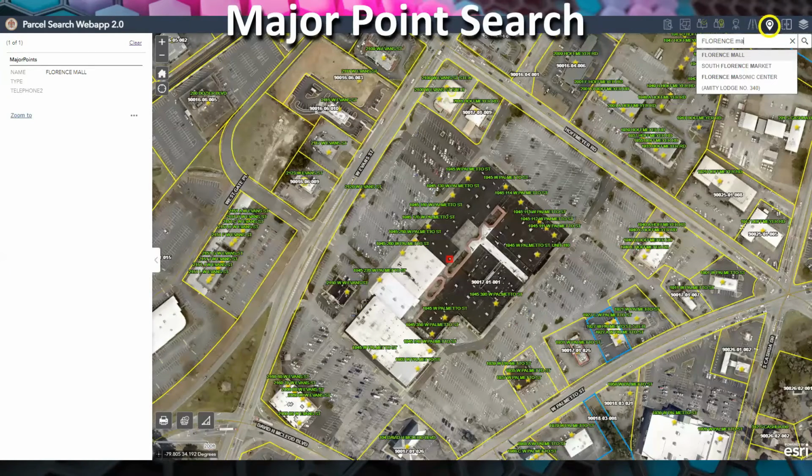Major point search is basically for when you're trying to find the mall or anything like that. That's another self-explanatory one. You're just trying to find major points in the city or in the county.